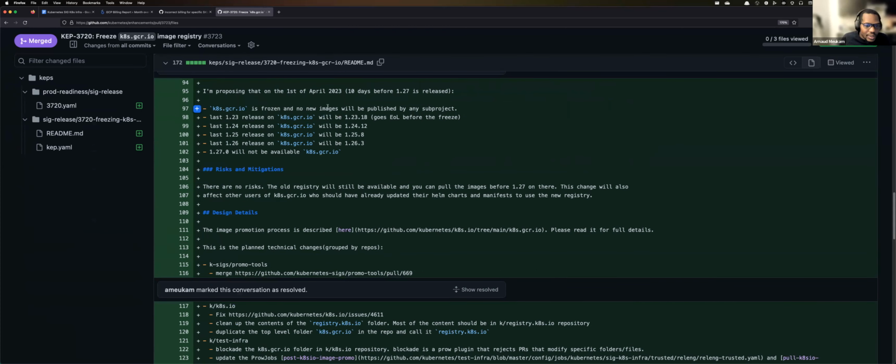Those are the timelines, right? On the 1st of April, it'll be frozen. So that's a date between the first RC and the last RC. I'm going to use that time to make all the technical changes to the jobs and all the tooling. But those are the last Kubernetes versions that we're expecting in the old registry.